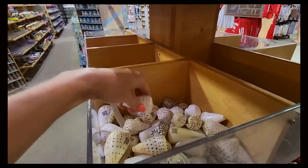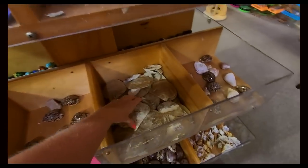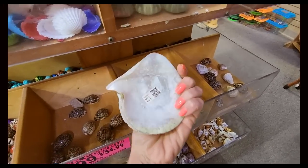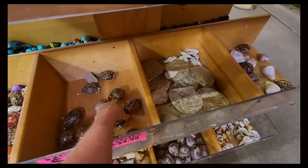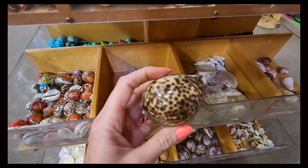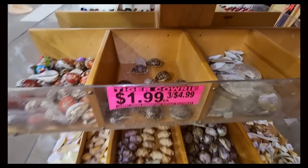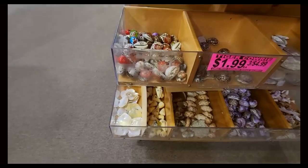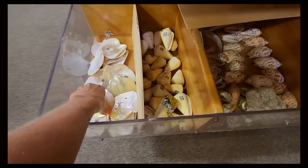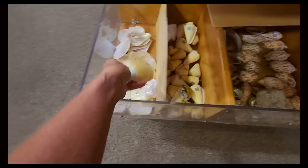These are pretty. You don't really find many shells at North Myrtle Beach. I didn't find any. If you want a shell, you have to go to the gift shop. It's just not a good beach for shells. There are other beaches around that are much better if you want to look for shells. Tiger, cowrie. But they have some pretty stuff in here that you can purchase. That one's pretty. I like that.